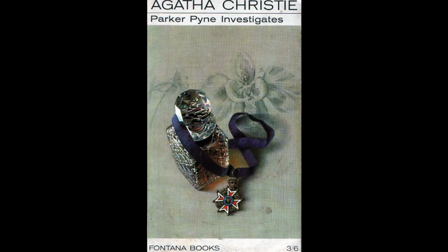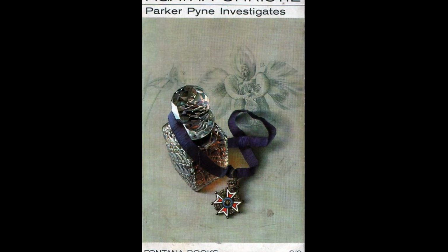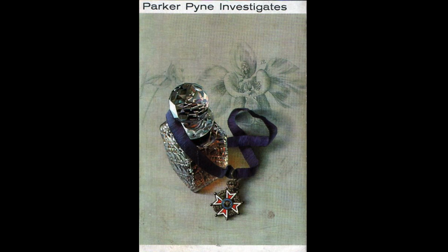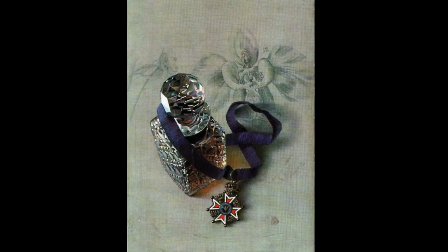Parker Pyne Investigates is another beautiful trompe-l'oeil painting with a two-dimensional botanical drawing in the background, offset with the gorgeous three-dimensional cut glass decanter and medal of the Order of St. Stanislaus, 10th class with laurels, which ends up draped around the neck of the city clerk.